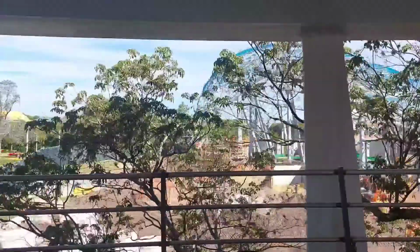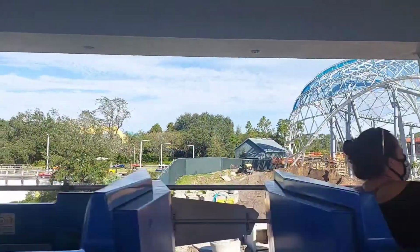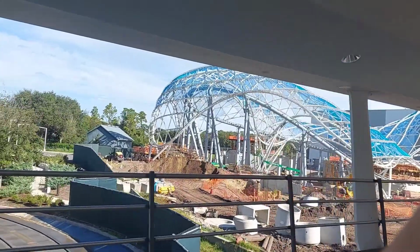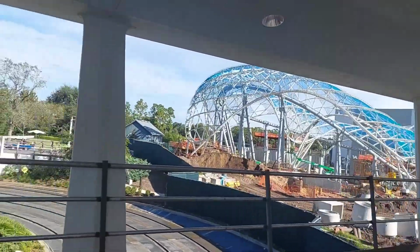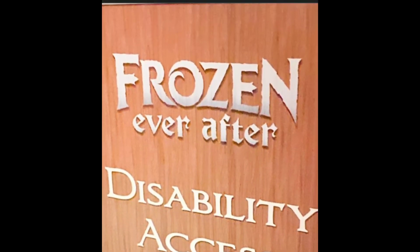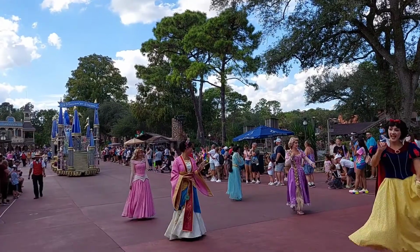The launch of Genie Plus finally happened, but I've heard a lot of people worried about what's in store for the Disability Access Service now that it has arrived. So today I'm going to go over everything there is to know about the new DAS system.